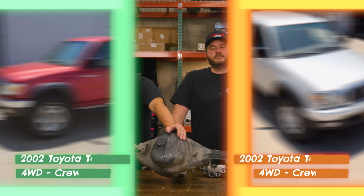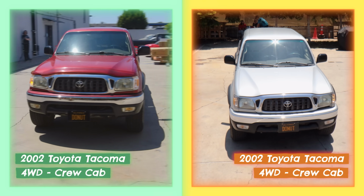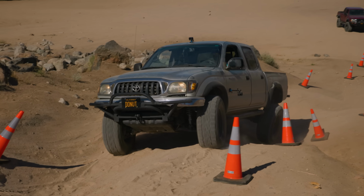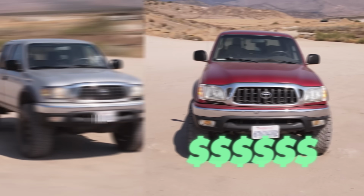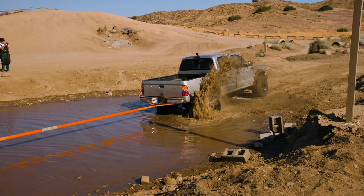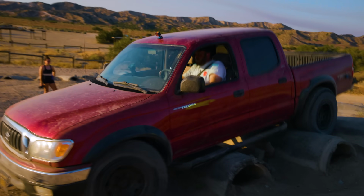We bought two nearly identical Toyota Tacomas and we've been modifying them to be fun daily drivers that you can take literally anywhere, except for the ocean. One taco gets expensive parts and one gets cheap parts. Then we test them to see which components are worth spending your hard-earned money on.